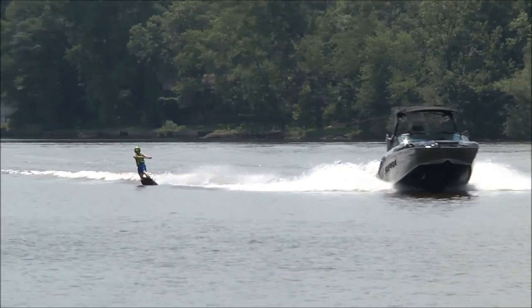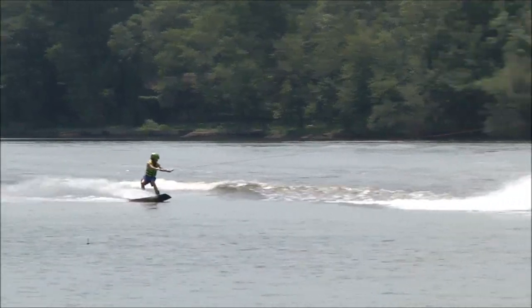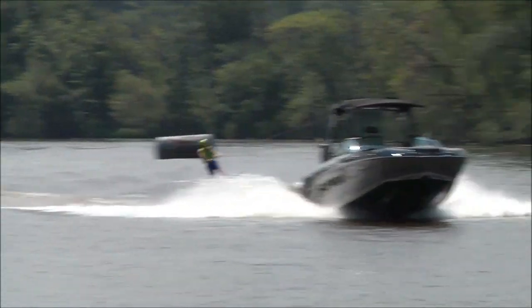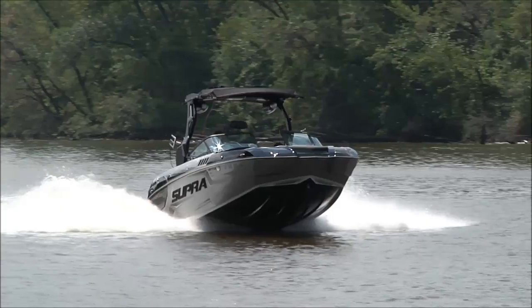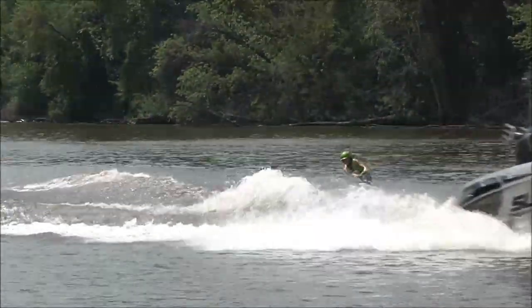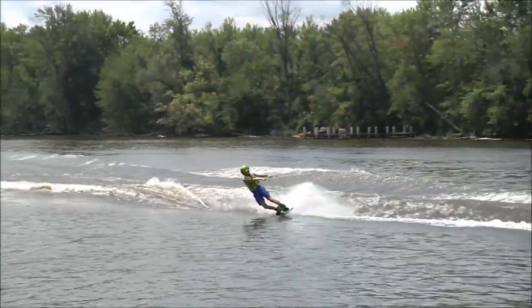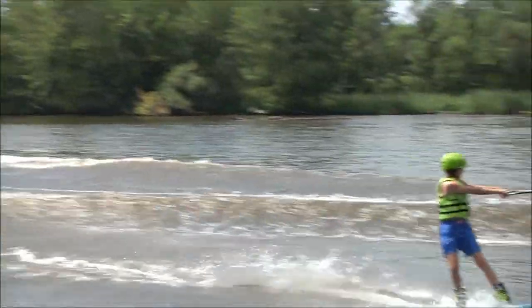Ryan Will is in for his second pass now, and he's cutting out on his toes, so he'll be coming back in on his heels shortly for a massive one wake air. It looked like he could have made it wake to wake, but I just couldn't quite see. And a nice toe side fashion air. Good job, Ryan. Points for style.